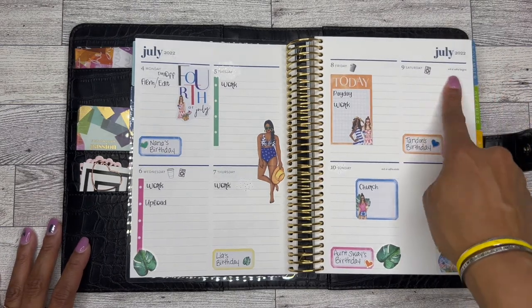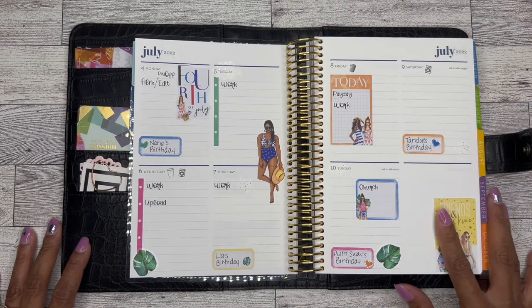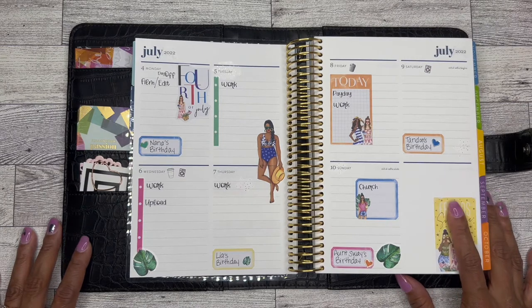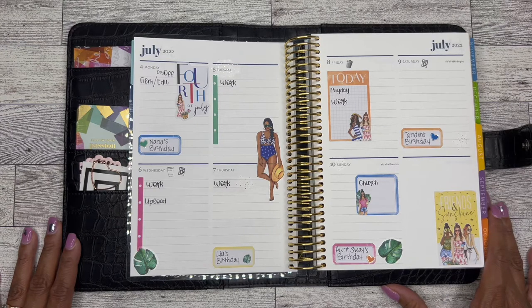Oh, I did forget to add my hair appointment that's on the 9th. Totally forgot about that post-it note. So I will go ahead and add that in at some point. But anyway, this is what we have so far, and I'm very happy with the way that it turned out.